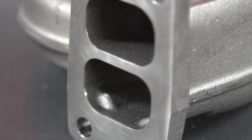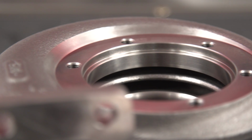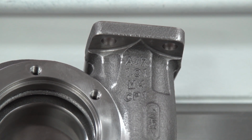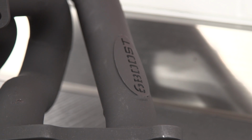Now, choosing the rear housing is going to determine the power potential and the response of the turbocharger, and we went for a 1.01 twin scroll rear housing. We matched that to a 6-boost twin scroll manifold and a Turbosmart external wastegate. It's a proven combo that works exceptionally well.